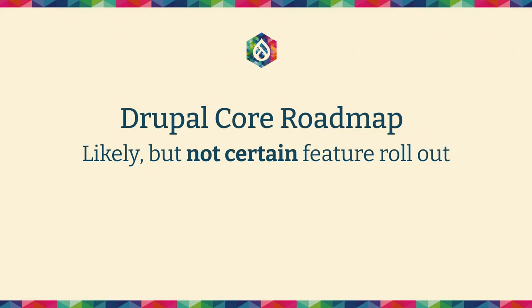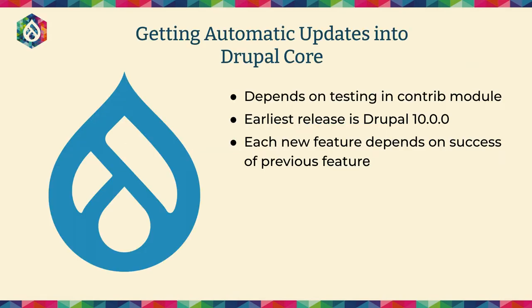All right, so this is a likely way that this will get into Drupal 10. Not exactly how the features might roll out, but this is the current plan. It depends on testing the contrib module and getting the contrib module stable, which will hopefully happen in June and July.